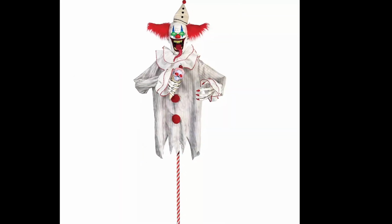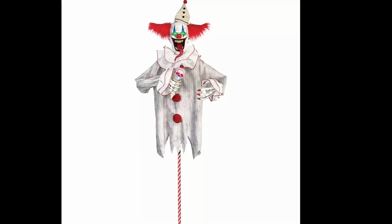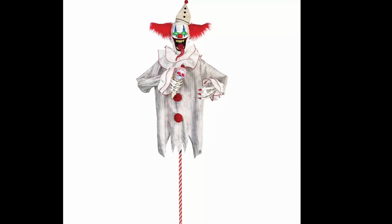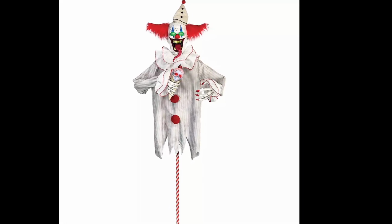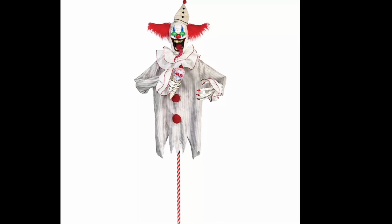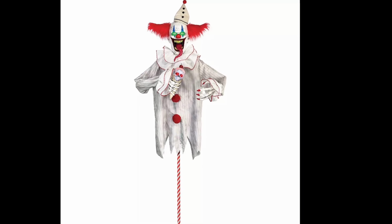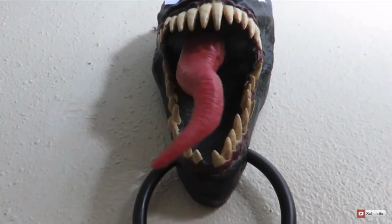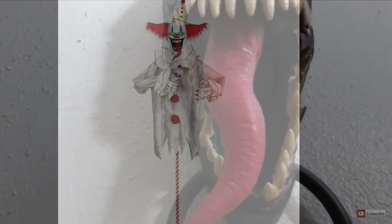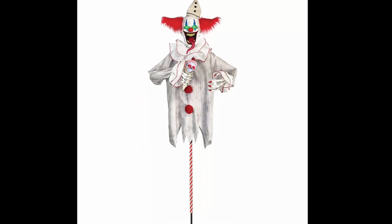One thing I did get confirmed from the description or the name is that he is static. He and the zombie clown are both static. They didn't have animatronic or animated in their names, so I do know for sure that they are static, which sucks because for that one in particular, I would have added the Venom door knocker tongue movement on him, like he's licking that ice cream with the skull sticking out of it. That would have been really cool, and that's kind of a missed opportunity right there.